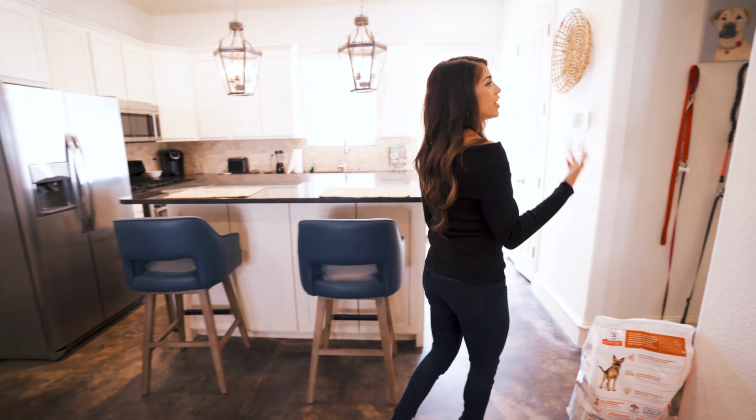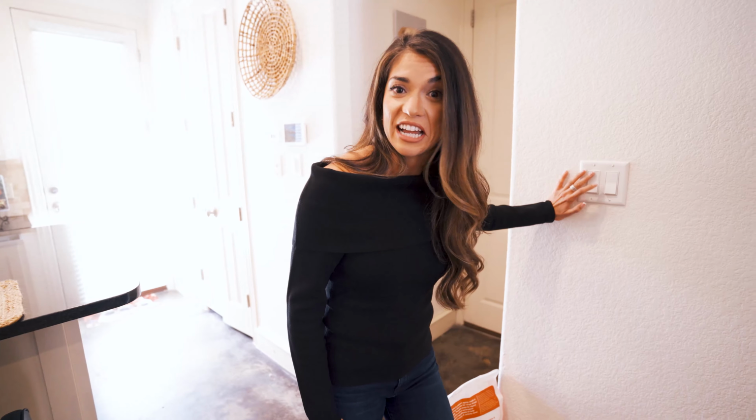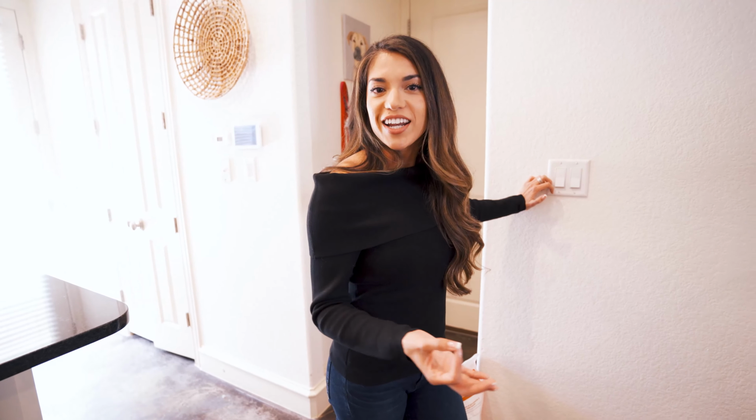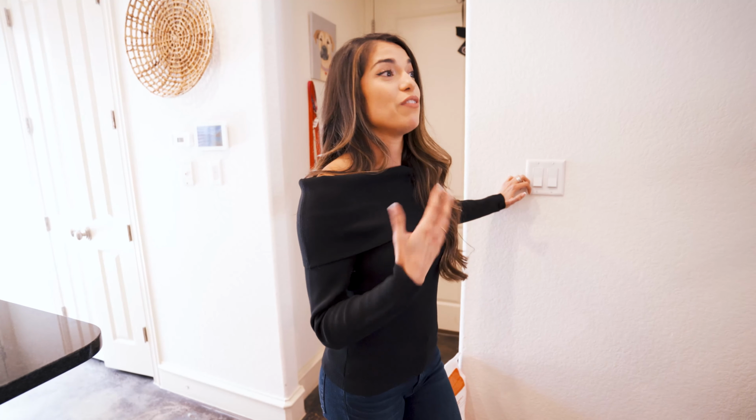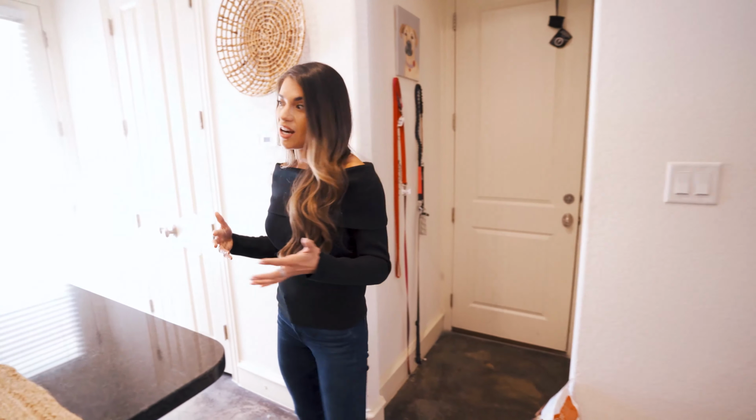And then as I'm going over here, I know I talked about your lighting. Do you have any light switches that you have no idea what they do? This one, it's literally not doing anything. Get an electrician out, figure out all these little tiny things before you go on the market or even when you're considering it. Do your home maintenance stuff, make your life easier.